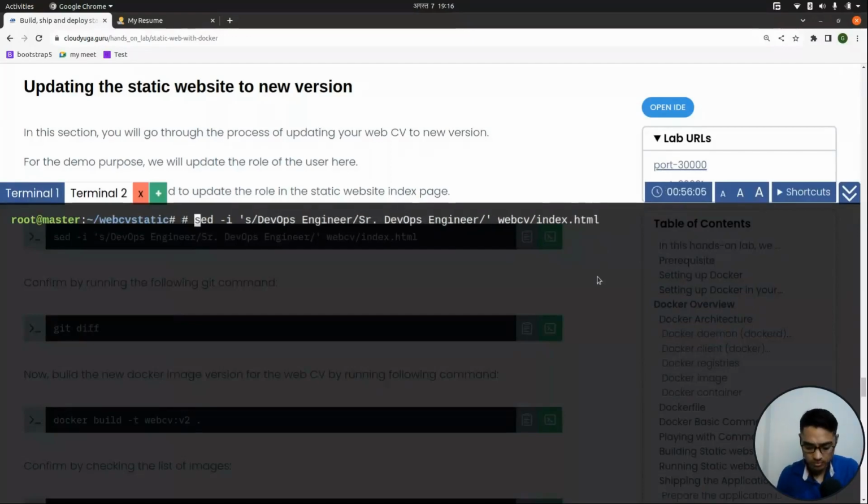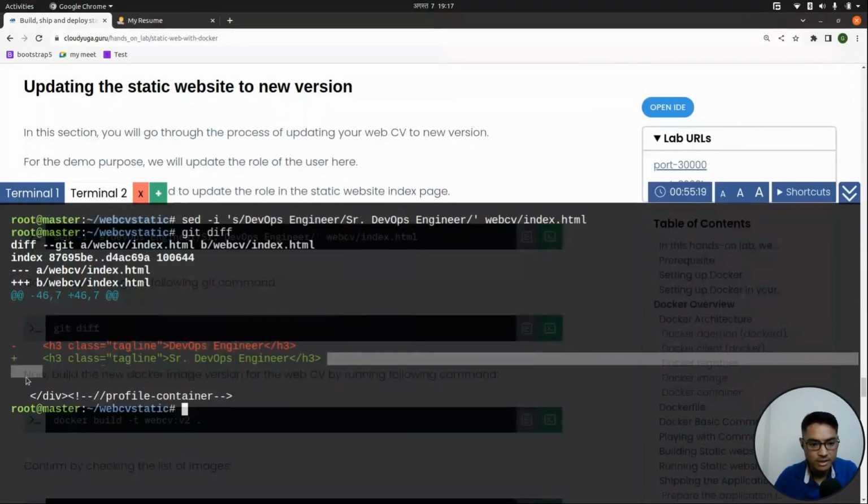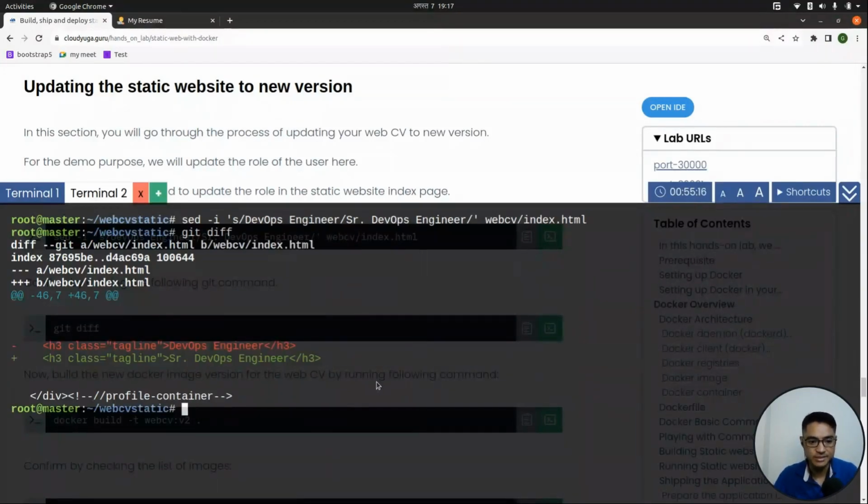I told you before starting our demo, you have to have the knowledge of shell. So this is our web CV folder, and there we have the content, index.html. If I grep for DevOps engineer, grep means check the content inside the file, you can see there is a line there. These two are very powerful. Now update it. If I check git diff, you can see our line is updated. I don't need to push these changes now. This is not a git workflow.